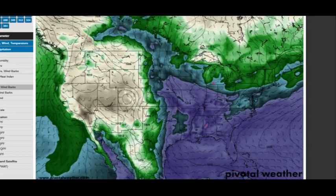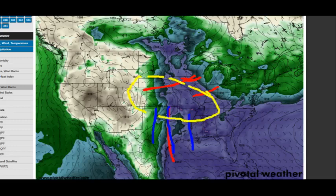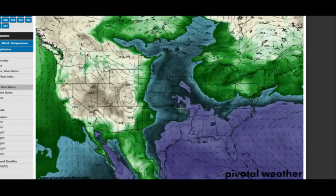Then by Monday, looks like we have another push of cool air coming in, kind of a backdoor front into Arkansas right there. For Tuesday, more easterly flow in that area, with the southerly flow in Texas. That means convergence and a good chance for rain in the central U.S. So again, looks like a rainy pattern for the central part of the country.